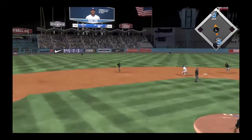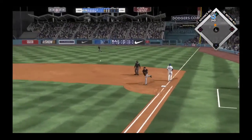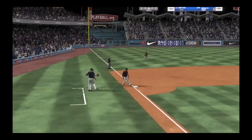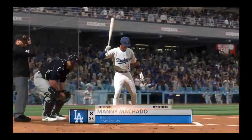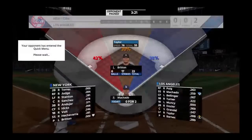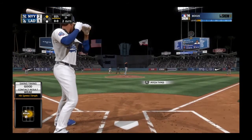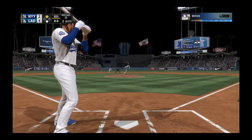Grounded to short. Fielded by Hechavarria. In time to first, and there are 2 away. Here's Manny Machado now. He was sat down on strikes in his last at-bat. Machado! Trying to hold the lead.